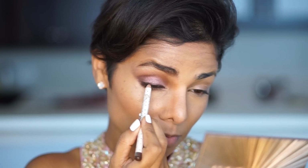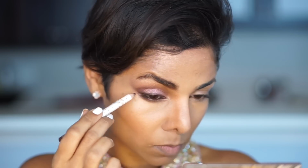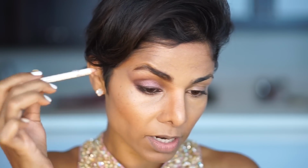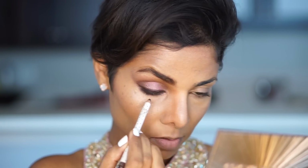Now I'll go ahead and create a shape again with the same brown pencil. I'm not going to elongate this look like I did in the other one. I'm not going up from here. I'll actually go down a little bit and extend it out slightly. Again, this brown goes just on the outer half of the lower lash line.